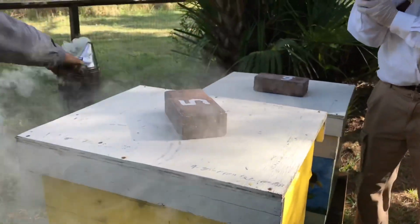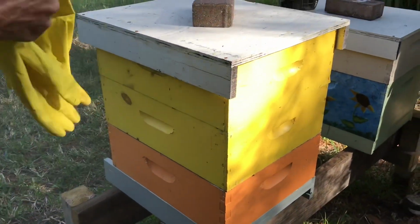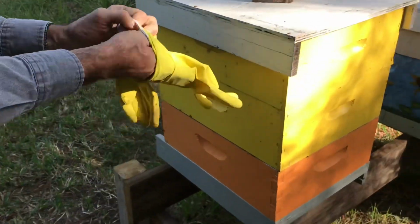Mr. Angry Bee. He's really got it going today. That's beautiful. How's the tree hive? It's active. I took these off there last week to put in the mating nuke.